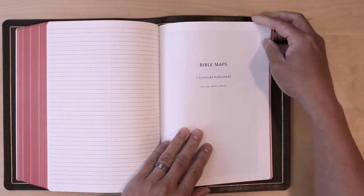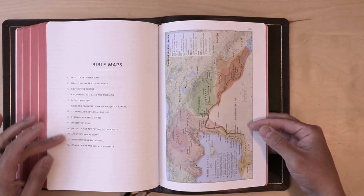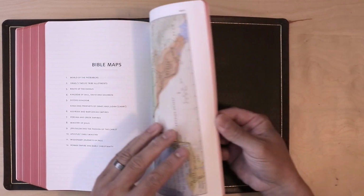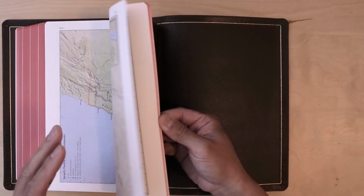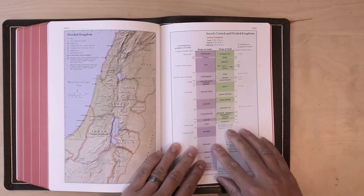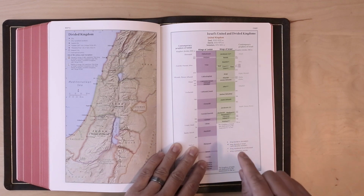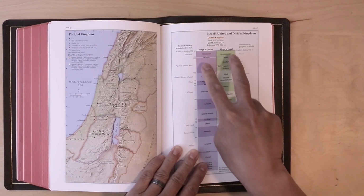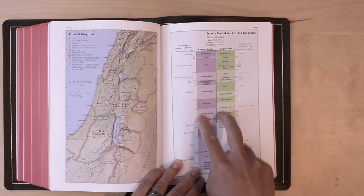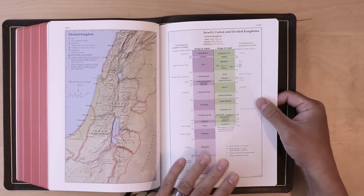And then you get to the maps, Bible maps. It's going to show 11 Bible maps, and there's one chart. And I love this chart. When I was reading through my NASB Quentel, which I still have, I would frequent this chart. This is Israel's united and divided kingdoms. You can see the two kingdoms, the kingdom of Judah and the kingdom of Israel, and the different kings that occupied the throne during those kingdoms. I love this chart.